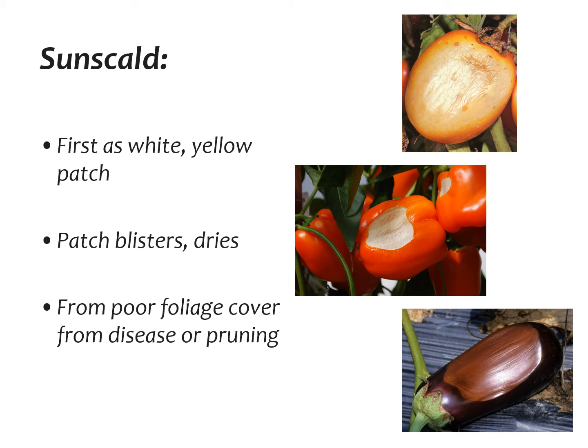This is all from poor foliage cover, which, if we have a hot, dry spell, could come from a myriad of reasons. This is when I talked about not suckering your tomatoes, because you're taking that foliage off, and then say we have a disease outbreak and more of that foliage has gone off, and then this fruit is hanging out there in the full sun in hot weather, and they just sunburn. The same happens with peppers and eggplants as well.